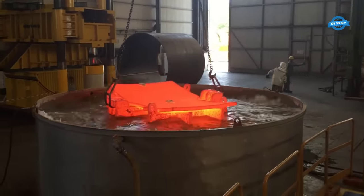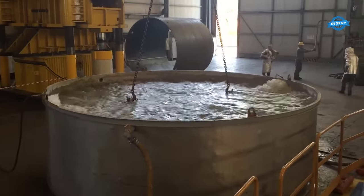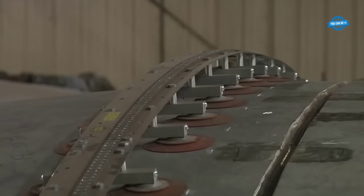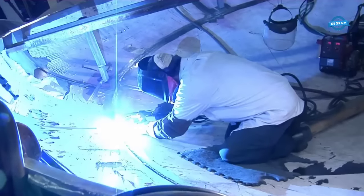Finally, the sector is subjected to welding. Welding involves joining metal parts together using a high-temperature process that fuses the metal. In the case of the vacuum vessel, the sector is welded to form a complete section of the vessel.